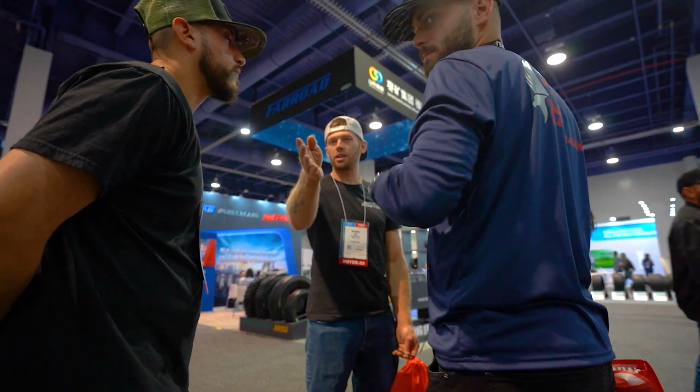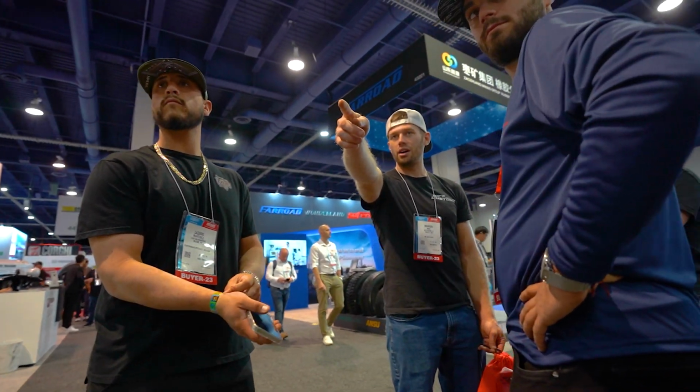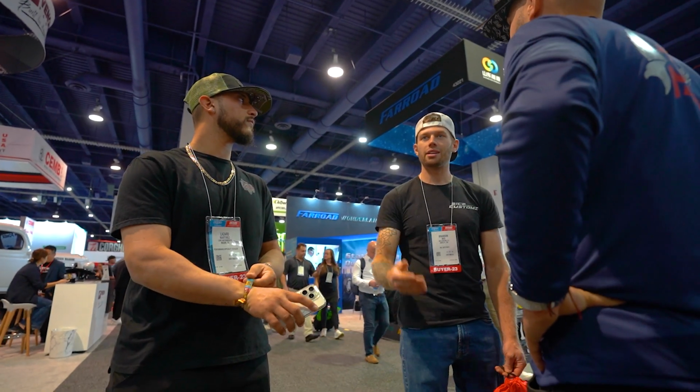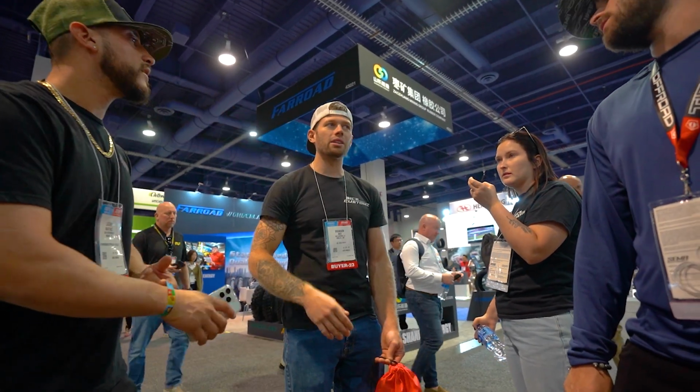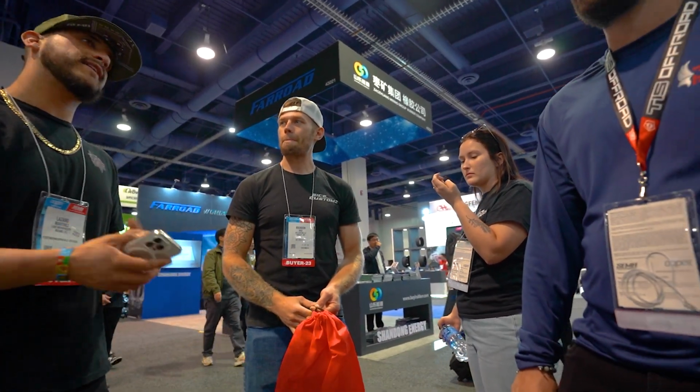Now, you get stuff like Wicked here. Dude, their first couple kits for some of these newer trucks, they were doing the aluminum spindles. The spindles are breaking. They adjusted their design. They haven't had an issue since. That's what people don't understand, bro. The first couple kits are always rough. Yeah, exactly.